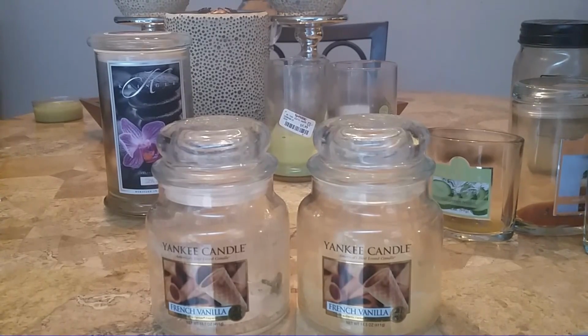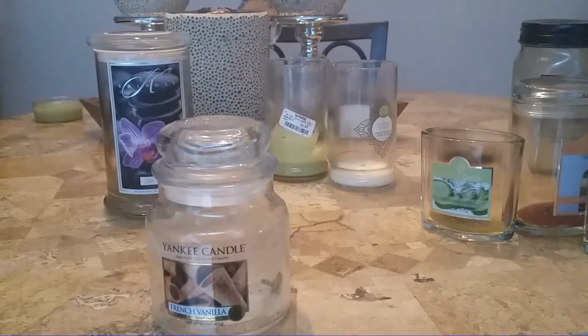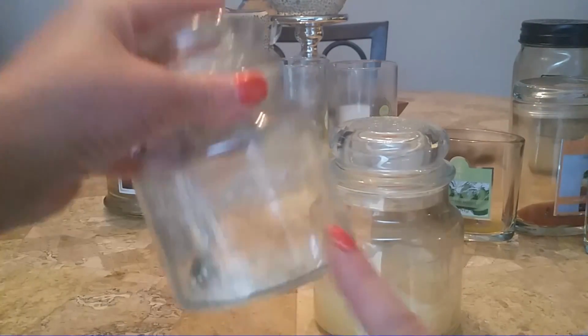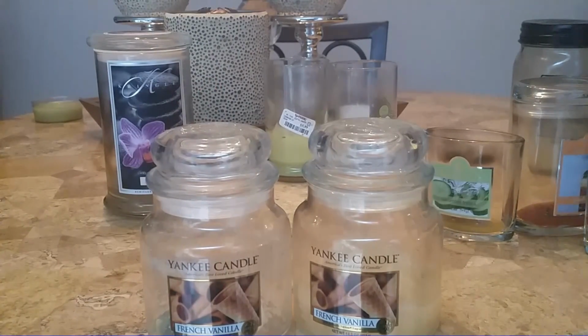Another Yankee candle that I would repurchase is French Vanilla. This is like my new obsession. I cannot believe I have never tried French Vanilla. I've always gone with buttercream, Christmas cookie, or even the Peeps more recently if I wanted a vanilla scent. But I actually really like this. And they did really well. You can see I chunked out some; I wanted to try it in my centerpiece, but it didn't really throw in my centerpiece. But yeah, it was a really nice vanilla scent. It had a decent throw. I had it on my candle cabinet next to my sofa, and it wouldn't throw throughout the room, but when I was sitting on the sofa watching TV, I could definitely smell it.